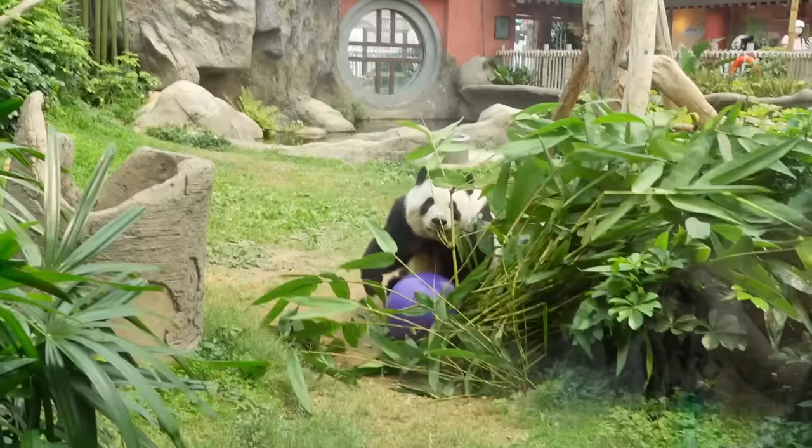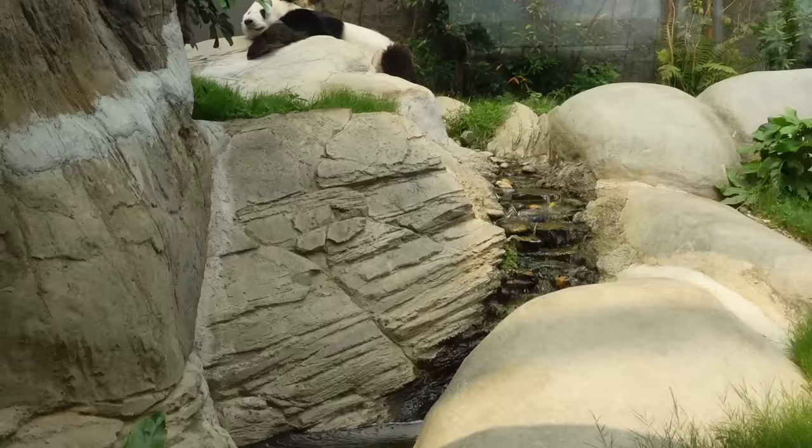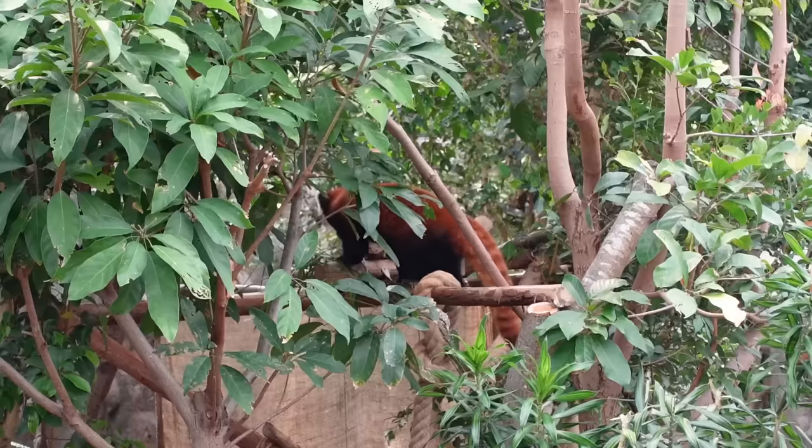Oh my God, look at that panda! Uy, gutom siya, kumakain. Cute naman! Panda! We have a sleeping panda. Well, busog na siya. That's the red panda.